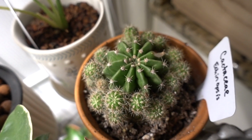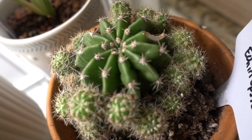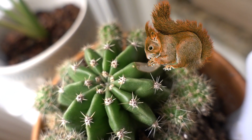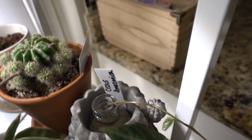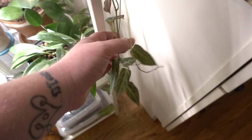This is an Echinopsis, which has all these little babies surrounding it. And if you can see right there, a squirrel took a chunk out of it. Little jerk squirrel. This is my Cissus amazonica, which is beautiful. It goes all the way down to there. I got this as a gift from Steve.